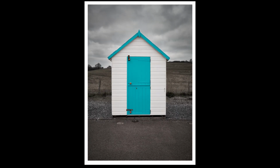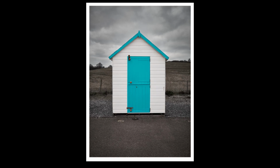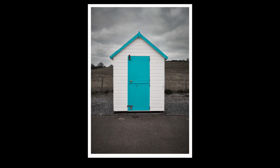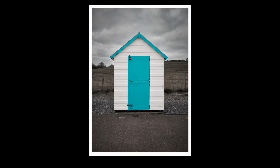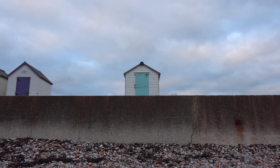Same with this one, I've just isolated one hut, put it in the centre of the photograph, and again with the moody sky behind it, it looks great. So if any of these beach huts are actually yours, drop me a private message either on my email address or Facebook. I'll happily send you the original image in high resolution. As you can see, some of the beach huts just lend themselves to a great photograph.